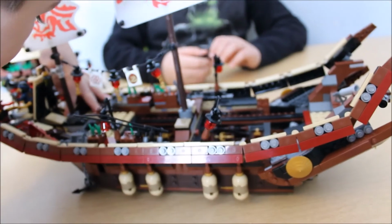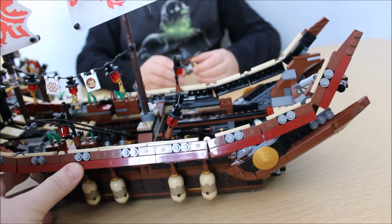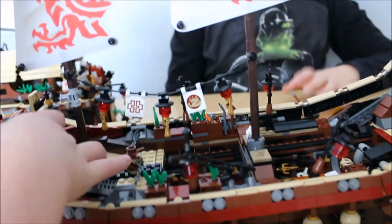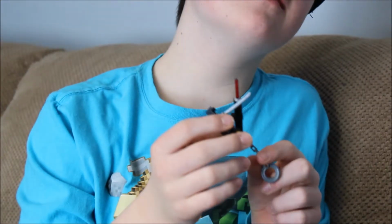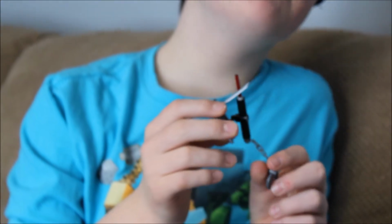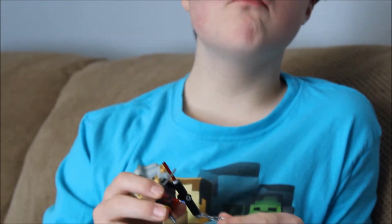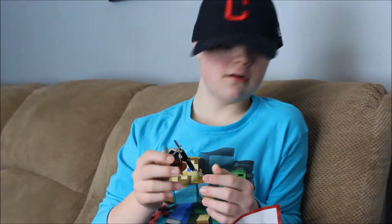I kind of changed my favorite ninja. You did? Yeah. Look at these ones. Who's your favorite ninja? It's now Nia. Now Nia? Yeah. What is that? That's the ultimate weapon. Yeah, let's see that, buddy. That's the ultimate weapon. I have a rabbit. Gotcha.